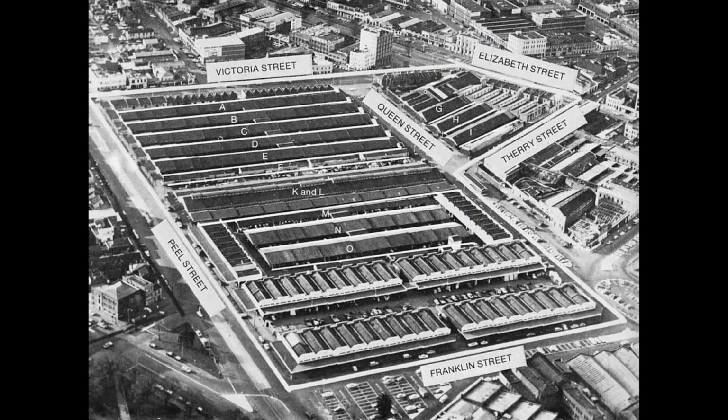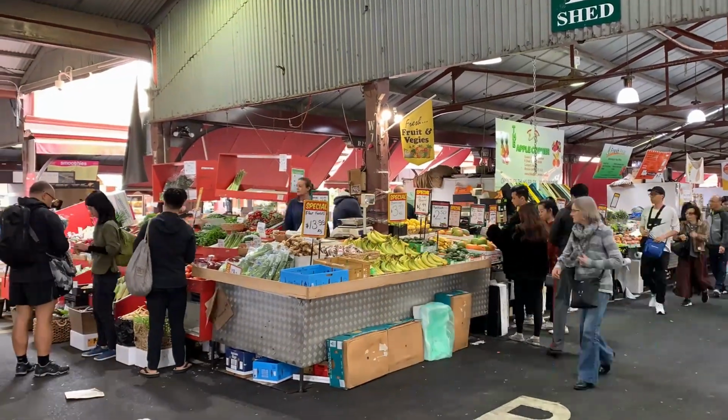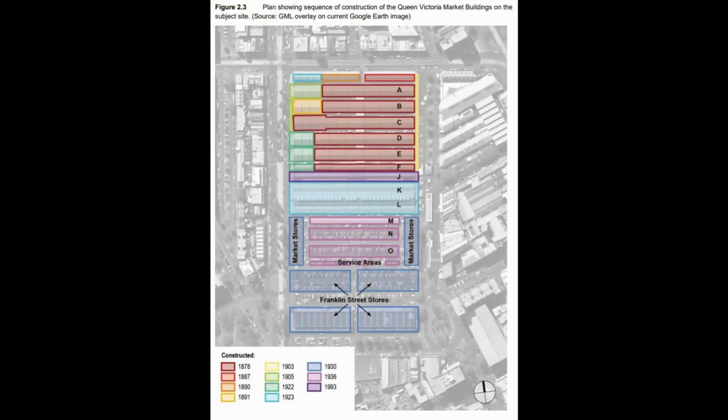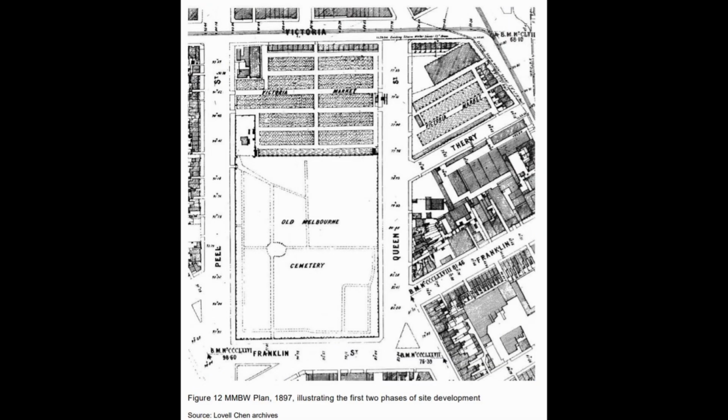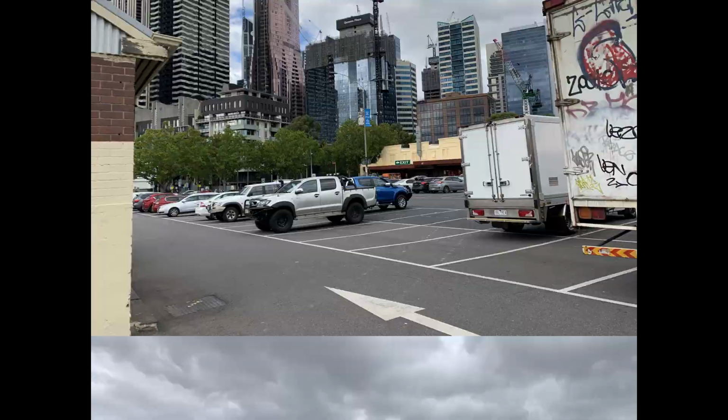Queen Vic Markets, located just north of the CBD at the juncture of Elizabeth and Victoria Streets, is the last remaining open-air market in Melbourne. Its history begins in 1836, when the first settlers of Melbourne were buried in what is now Flagstaff Gardens, southwest of the site. As the city's population expanded, the Melbourne Cemetery was shifted northeast into what would later become the parking lot for the QVM.